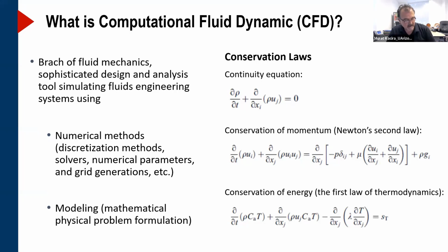CFD is basically the branch of fluid dynamics, fluid mechanics, using numerical methods, for example, discretization methods, and using solvers and numerical parameters with some grid generation used, and also using data structures to analyze and solve problems that are dealing with the fluid flow.